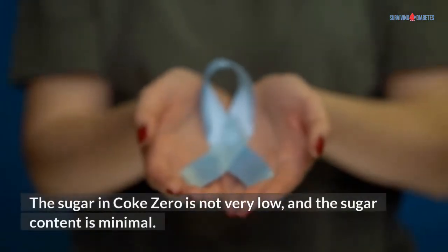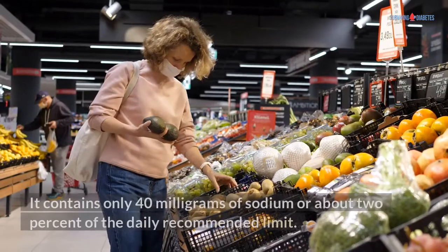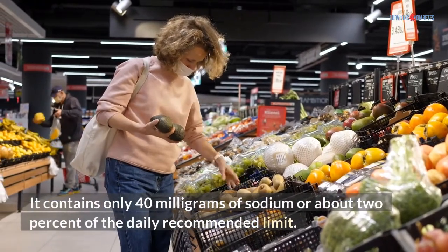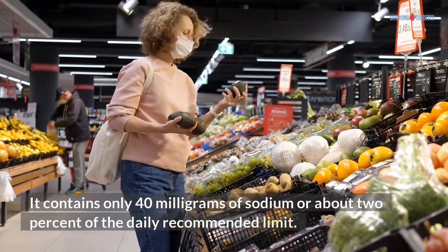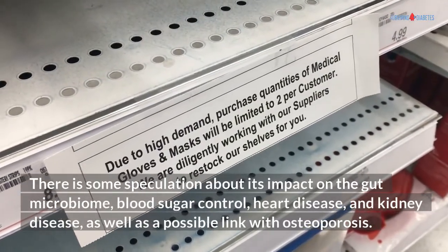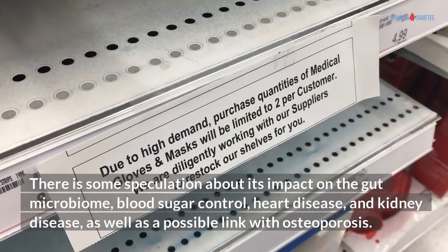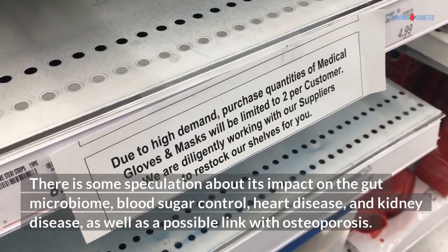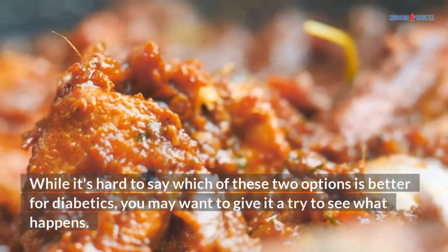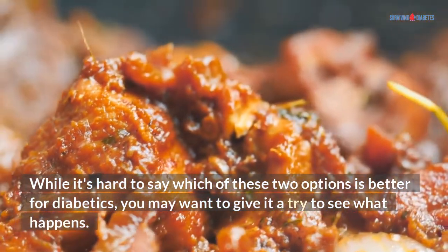The sugar in Coke Zero is not very low, and the sugar content is minimal. It contains only 40 milligrams of sodium, or about 2% of the daily recommended limit. There is some speculation about its impact on the gut microbiome, blood sugar control, heart disease, and kidney disease, as well as a possible link with osteoporosis. While it's hard to say which of these 2 options is better for diabetics, you may want to give it a try to see what happens.